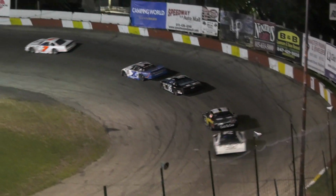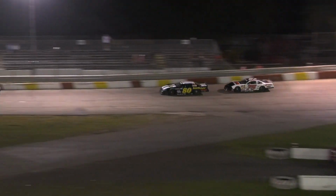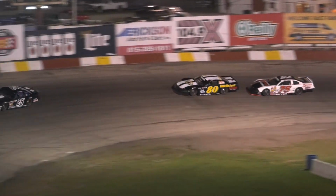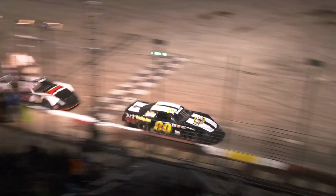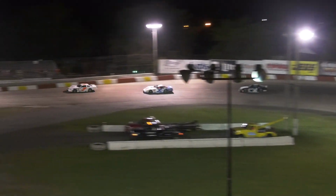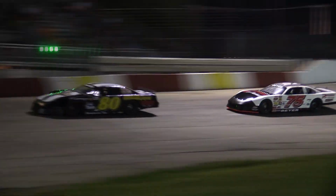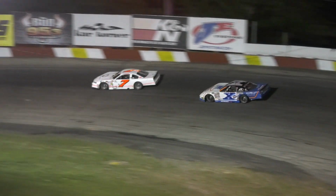DJ Smith seeing he's going to have to make a move as this battle for the points is heating up. Reynolds clearing Willie Nelson now to get second place to start to set his sights on the 7 of Jerry Stafford. 10 laps down, 20 to go for Jerry Stafford. Everybody else kind of single file running along here, counting laps down.